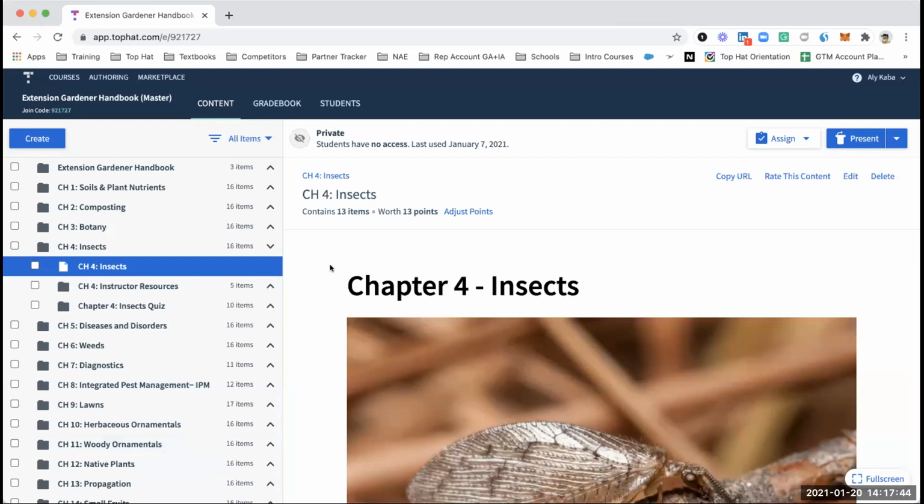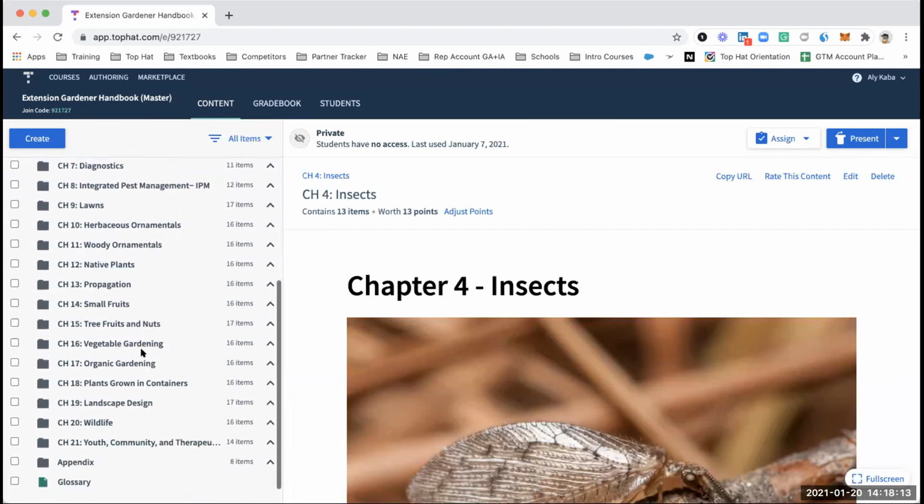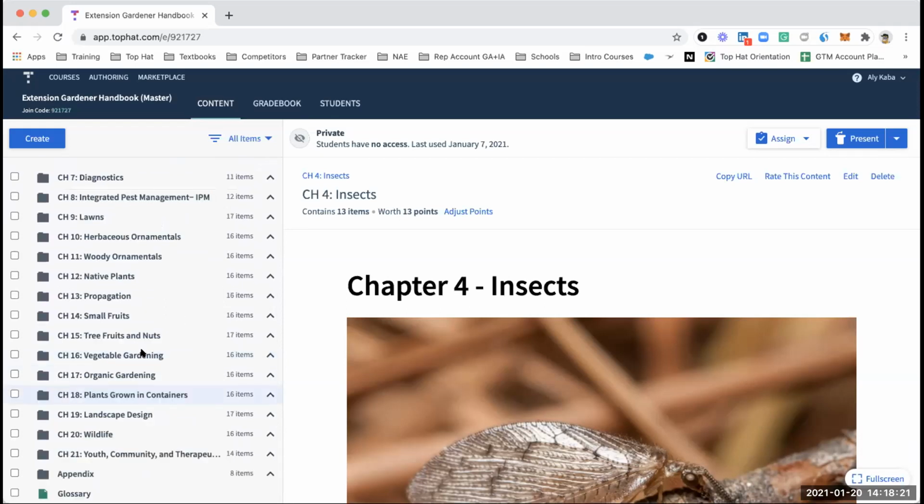Yes. Awesome, fantastic. Okay, so when you log into Top Hat for the first time, it will take you into something that looks like this. This is an example of a master course, or just a course in general. You'll notice everything is organized on the left-hand side in the content tree, where you'll see all of the respective chapters that we went through earlier, and each one is nested into its own folder. I'll expand and show you what goes into each one, but all of that is organized on the left side.